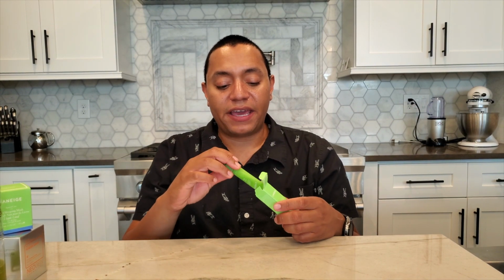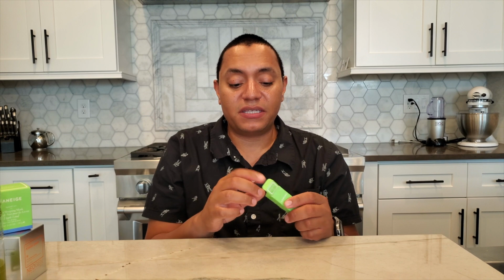A lot of people will like it for that glossy look, but that's just not my style. It smells great, smells like pears, doesn't taste like pears, but it wasn't for me either. It was just kind of a bust. So I'm giving away the grapefruit, and I'm probably going to toss this one.